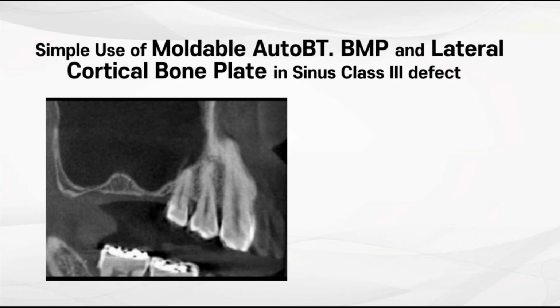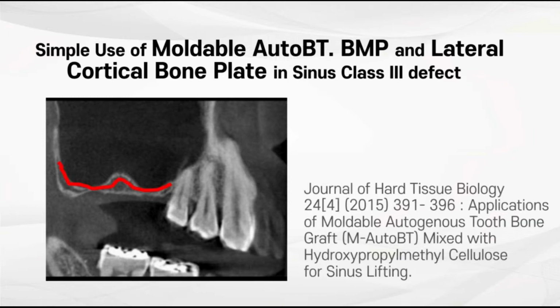Today I will introduce the application of Moldable AutoBT Dentin powder fabricated by Korea Tooth Bank for sinus class 3 defect associated with using autogenous lateral cortical plate. The reference background of this presentation is the Journal of Hard Tissue Biology, which we published in 2015.